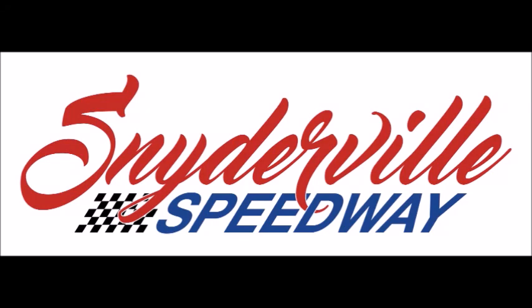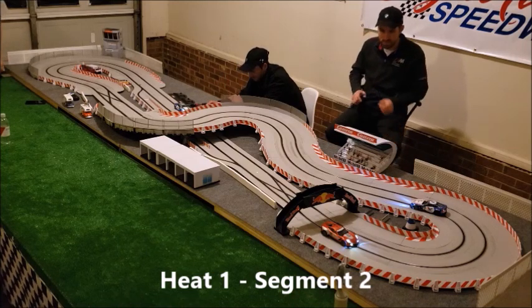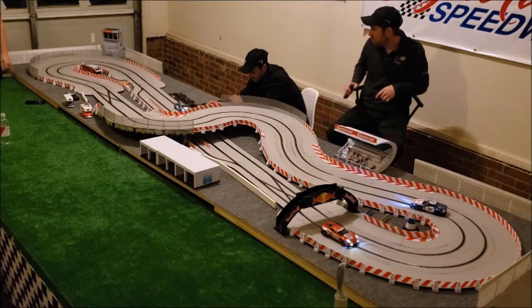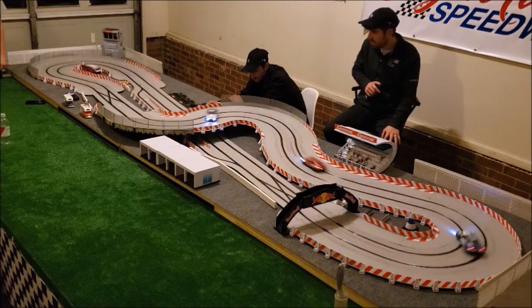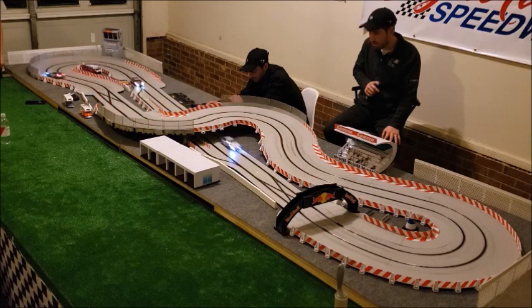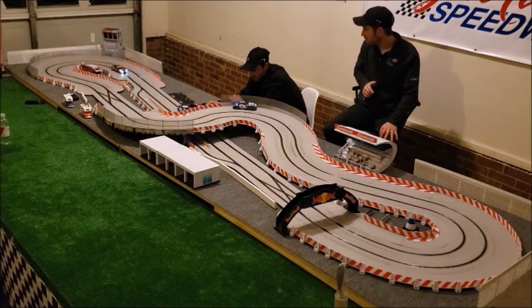All right, and I think we are set and ready to go. Technical difficulties out of the way. Timing and scoring info back online. We are ready to go for segment number 2 of Heat 1. Cars starting right where they left off in segment 1. And we are back racing. Valvoline Vet leading the way.